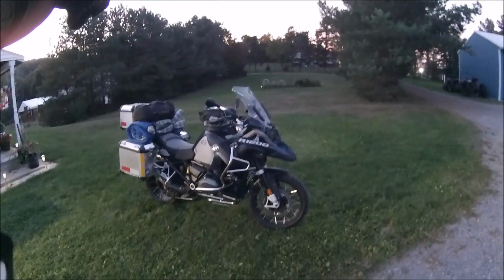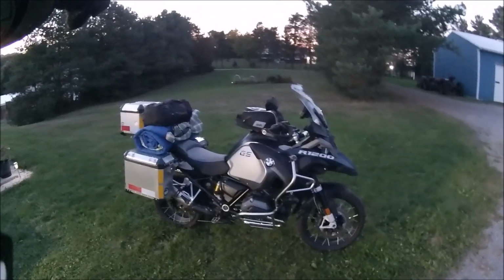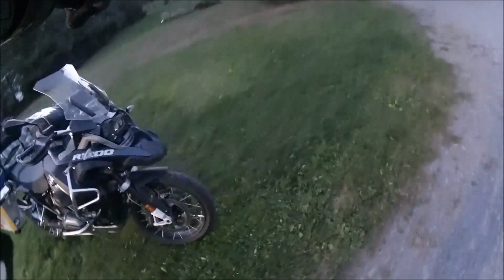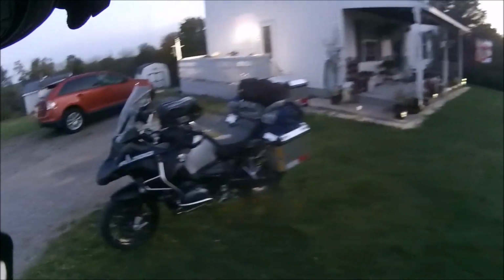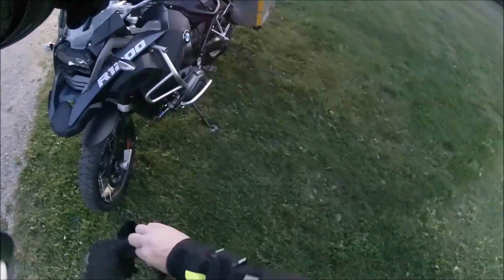Got the bike loaded up, finally getting to use my tank bag. Got the sleeping bag and the tent on there. I know there's probably some stuff that I forgot, but the campground is only like 9 miles from the house. We're going to the Queen Mahoning Dam.